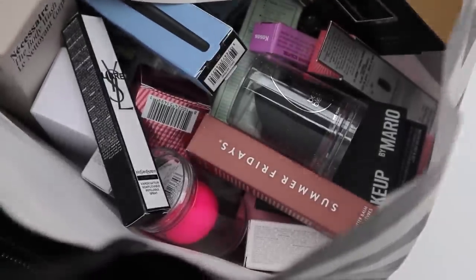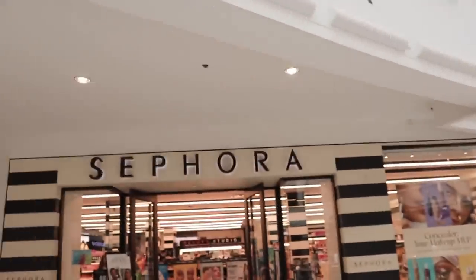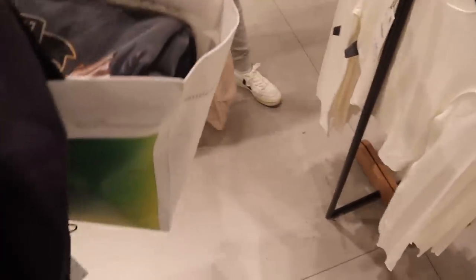Shopping the Sephora sale. We're gonna do Sephora Halloween. But we don't even know if it's actually going on. Yeah, is it? Okay, we went to Sephora, bought some stuff at Aritzia. Now we're at Zara. Cute.